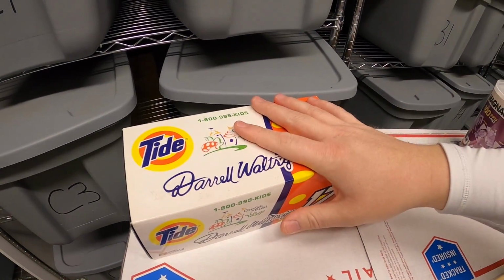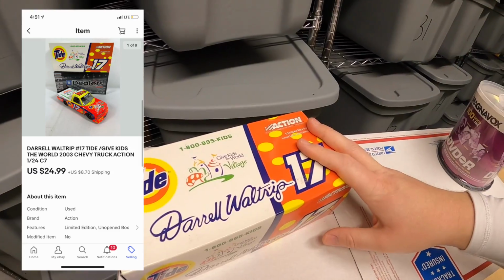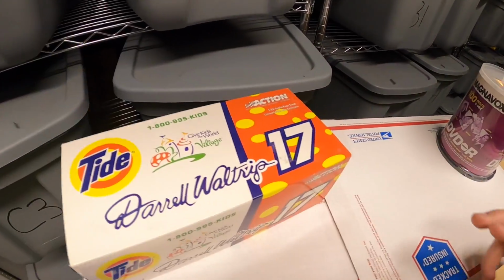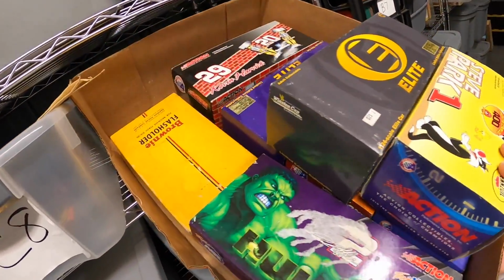It's part of the recent bulk buy I just made of diecast cars. So I have $5 into it. It sold for $24.99 plus shipping. We're pulling another one out of here. Kevin Harvick. Here he is.